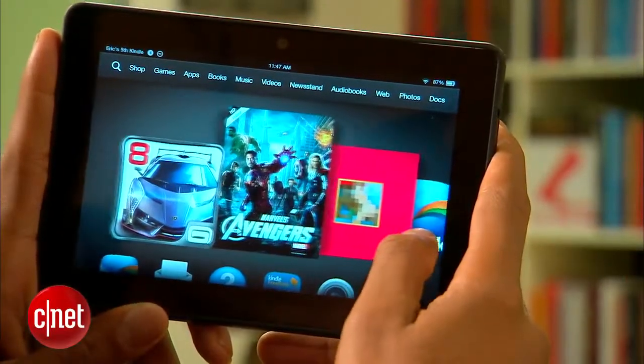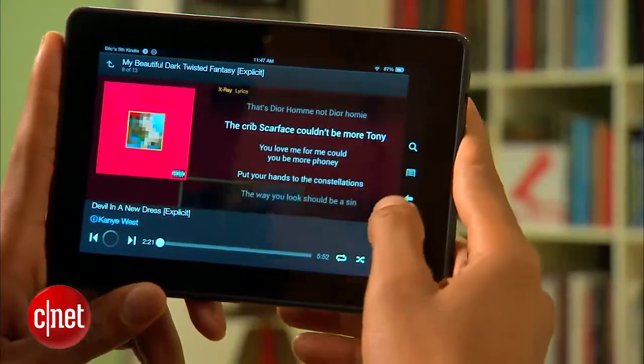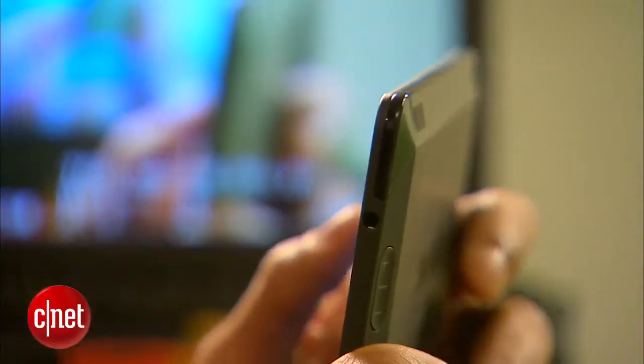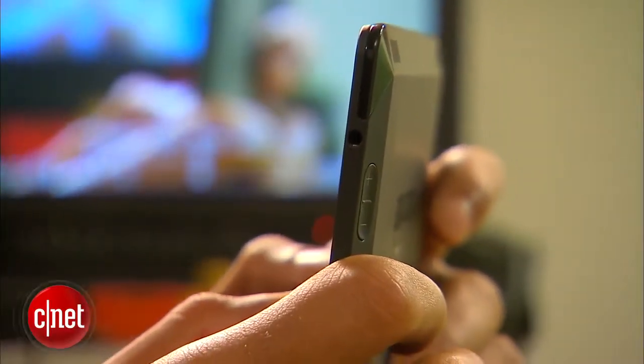There are plenty of other small tweaks and changes I haven't even mentioned, and we're still waiting for a few new features to be ready, like Goodreads and the Video Fling feature, before we can give them a fair assessment. However, keep checking out my full review at cnet.com to see how things continue to evolve.